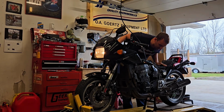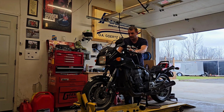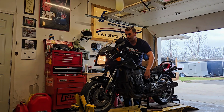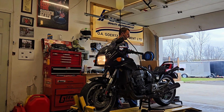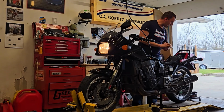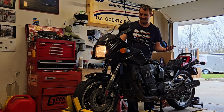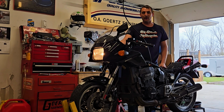Whoa, we have life. Whoa, okay, that's a good start. It's alive! Awesome! Hey, that's not too bad. Not bad. Needs some work. It was running on choke, but hey, it actually runs. That's a heck of a lot better than it was before. All right, well, let's proceed with the carb sync.